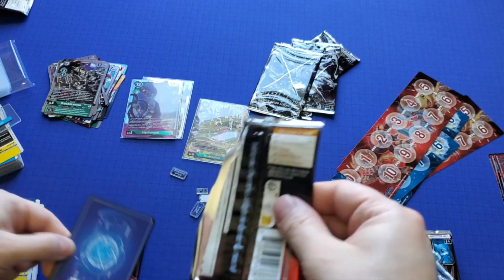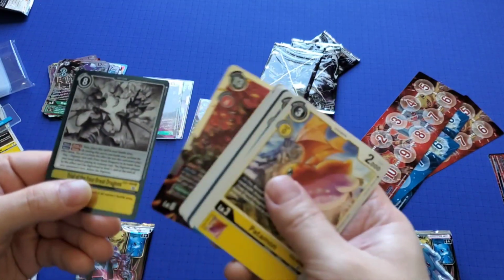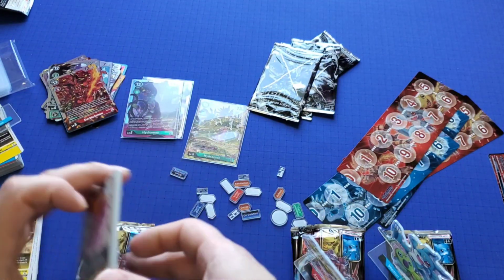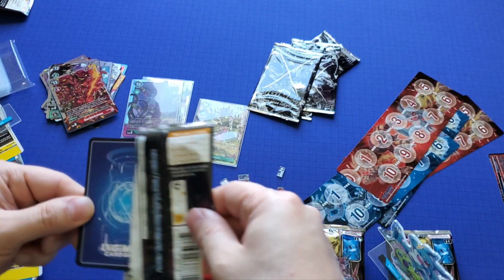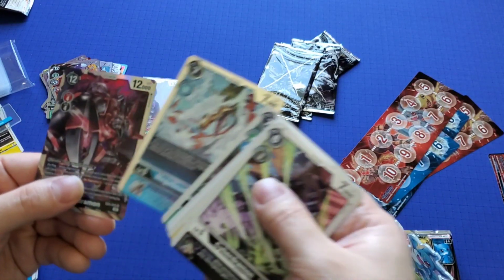I do have another booster box I will open. Again, this pretty much came to me pretty late. Huh. I don't remember this one, especially that it's black and white. Another booster box I do have, which is BT11. I will be opening that one soon. So after you see this video, you'll probably see that one come out later.